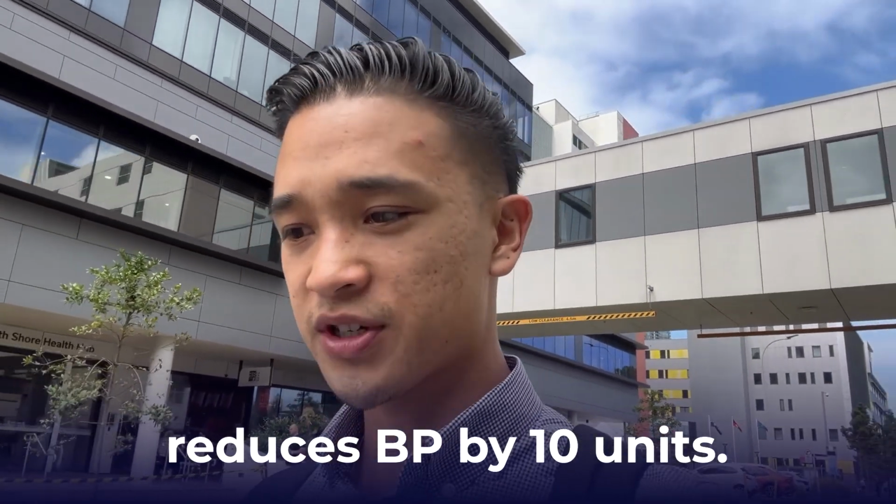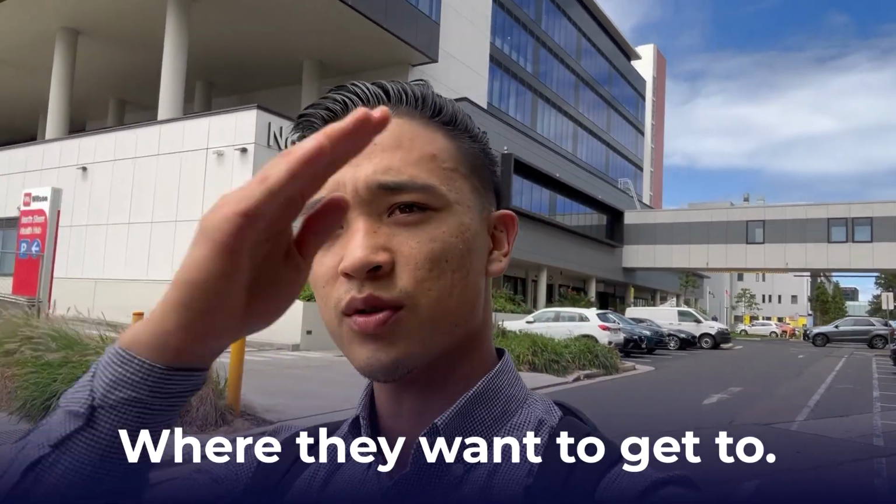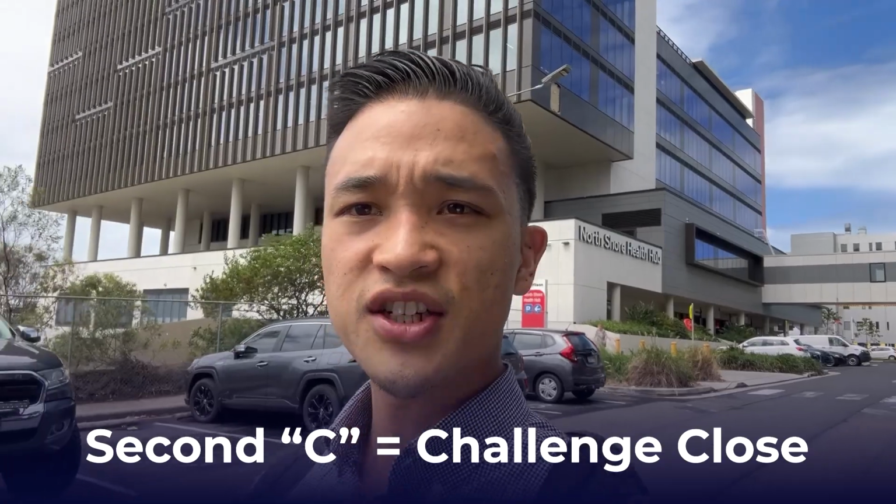The watch out here though is to just randomly list everything that you talked about in the body, such as, look how drug ABC reduces blood pressure by 10 units. And if you've already said that in the body, no need to repeat it. What you're really looking to do is show the doctor where they are now, where they want to get to, and how they can get there. And if you can paint that picture out nice and clear for them, you should be able to effectively use the checklist close.